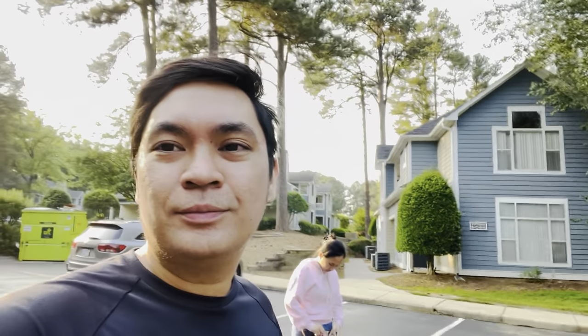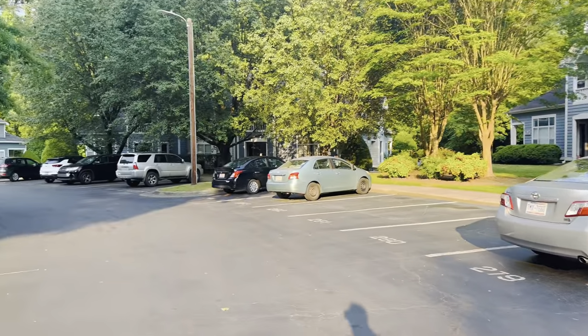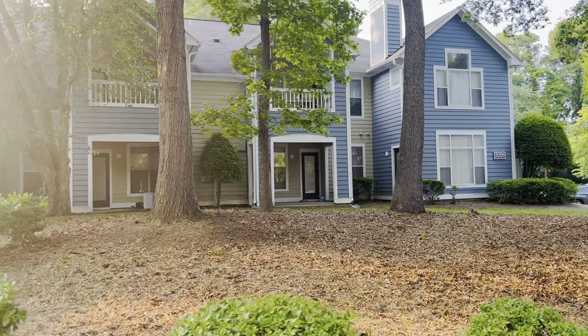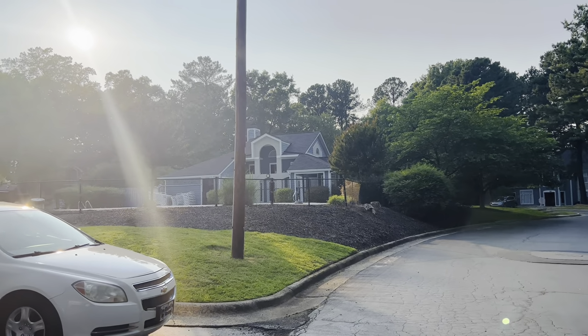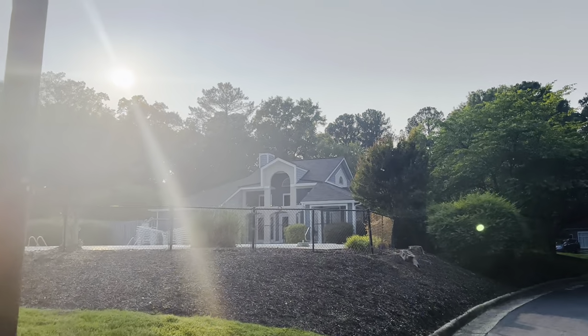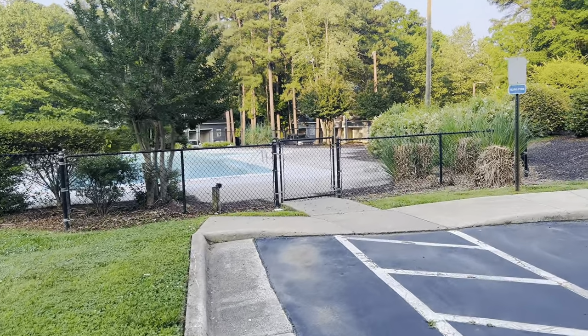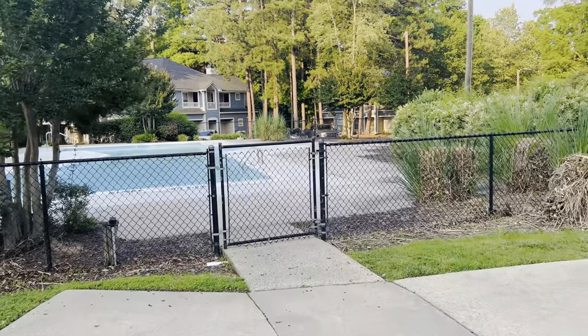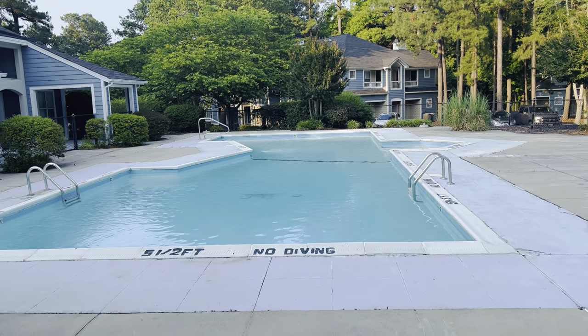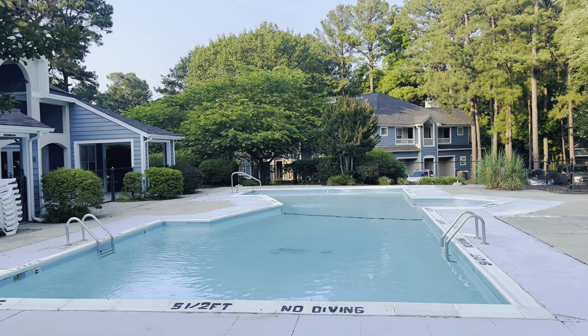Take a shower later. So we're going to explore our neighborhood, our community. Join us. So those are the types of houses. That's the main office, and that's where the pool is. This is the pool area, just a small pool side. If you want to go swimming, you can just visit here.